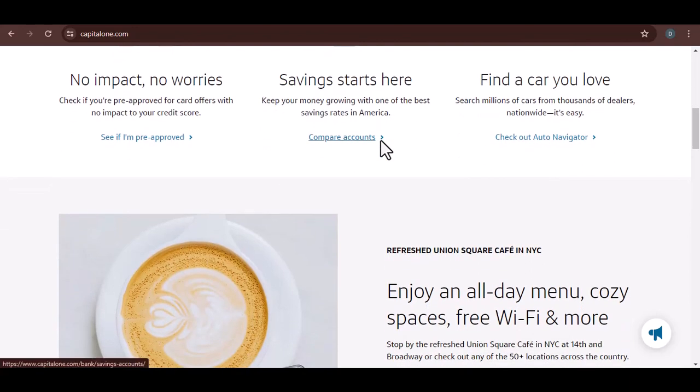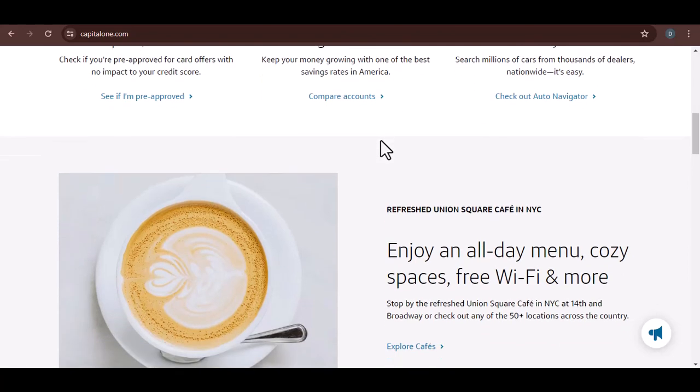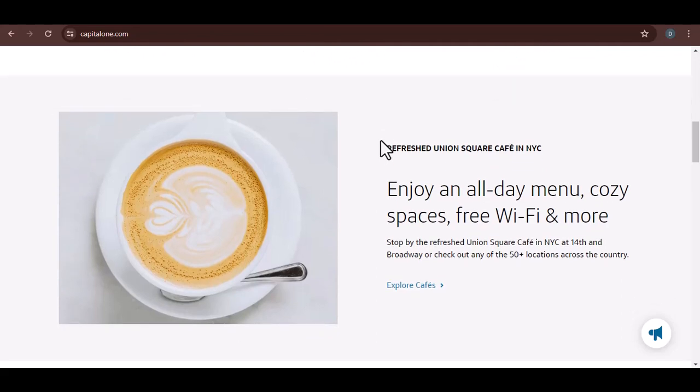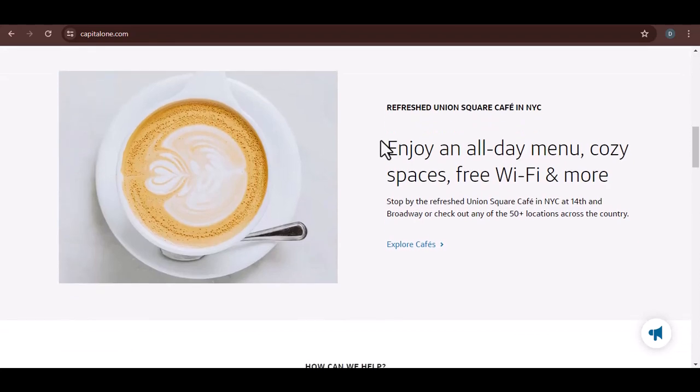Capital One offers two main transfer options. Electronic transfers between your Capital One accounts. This is where things get simple. These transfers are instant. No waiting, no delays, just a swift transfer between your Capital One checking, savings, or any other linked accounts you might have.